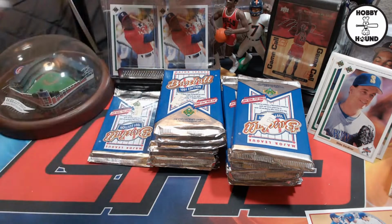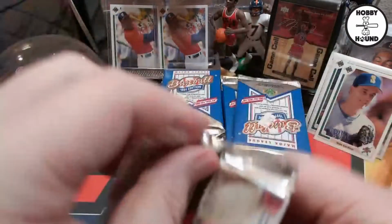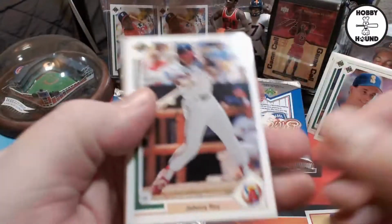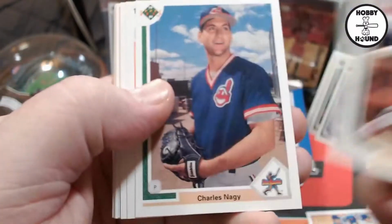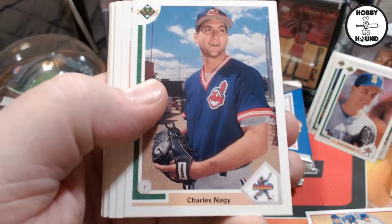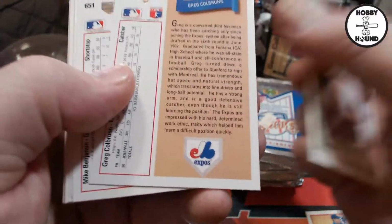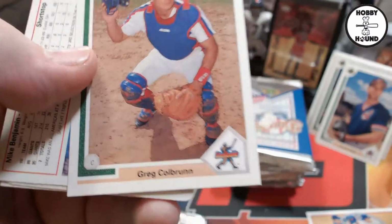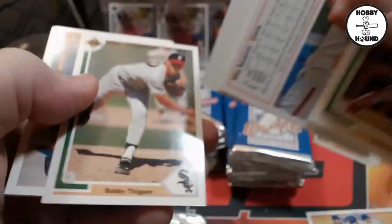All right, almost done with this stack, and then we'll work on the other 2. So far, each stack has given us a short print Jordan, which again, benefits of someone putting together several boxes. Those loose boxes can sometimes be good. Charles Nagy, who was a decent prospect and pitcher with the Cleveland Indians back then. We got Greg Colburn. Don't remember if he was decent or not, but another Chief Wahoo sticker.